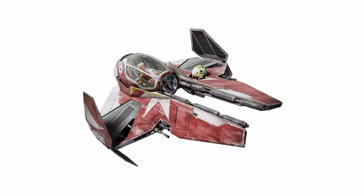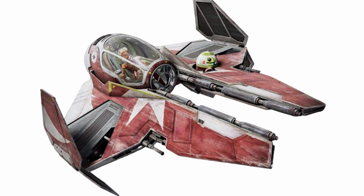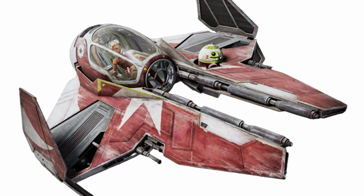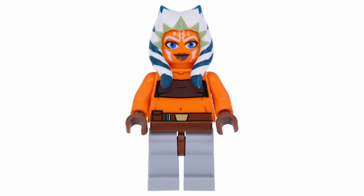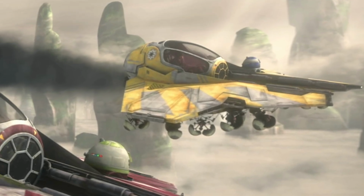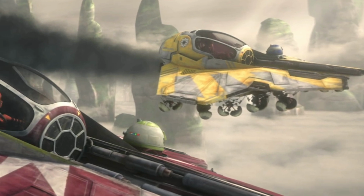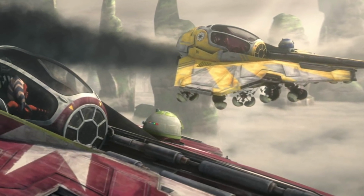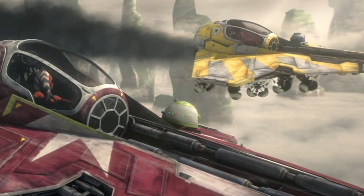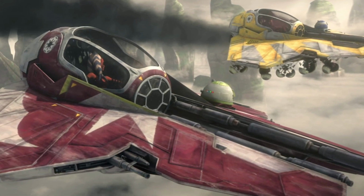This is going to be set 75401 and it's going to retail for $45. In the set, there are going to be 3 minifigures with obviously Ahsoka, we're going to get Anakin, and we're going to get an R7A4. And there was also an accident where LEGO accidentally gave the R7 head in another LEGO set, and the image of that made its way online. So that pretty much confirms, without officially confirming, that this set is going to be happening, because we see the R7 head and it's in production.